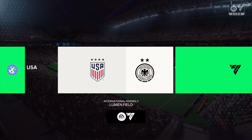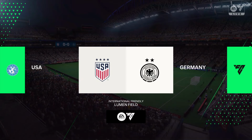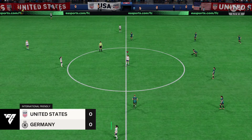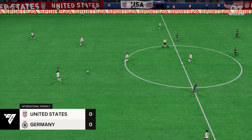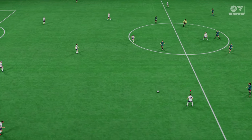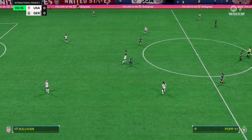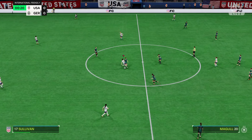Hello, and I must say, it's always a real pleasure to be broadcasting from this part of the USA. We're at Lumen Field. I'm Derek Ray, and keeping me company here on the commentary gantry is Stuart Robson. And everyone here on tenterhooks, you'd have to say, with good reason, it's the United States versus Germany.